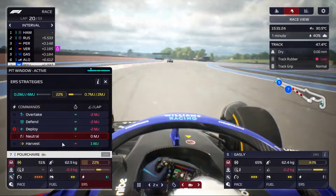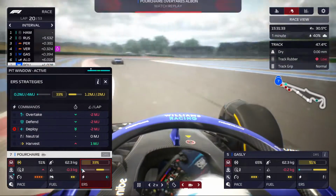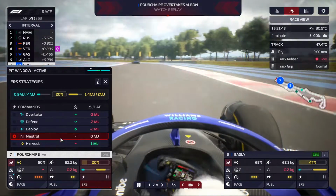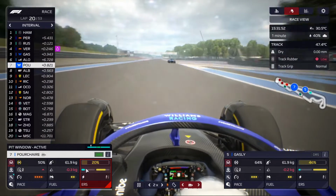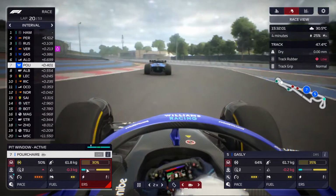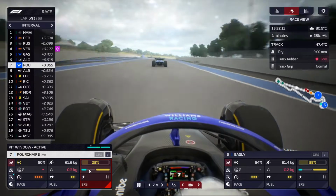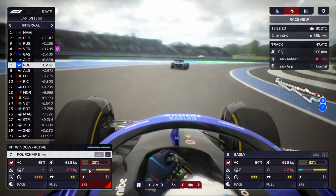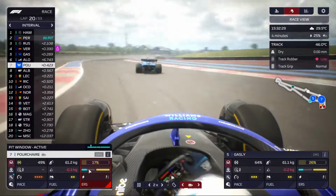Now we need to deploy everything we have, because I want to get on the back of Fernando. And there's an overtake from Williams. And I think we should get DRS again. We do. This will just enable us to cruise onto the back of Fernando. But this is good racing from Theo, guys. Haven't seen this in a while. He's really come to show here in France. Home race, of course, so I suppose he was going to get a little boost, maybe.